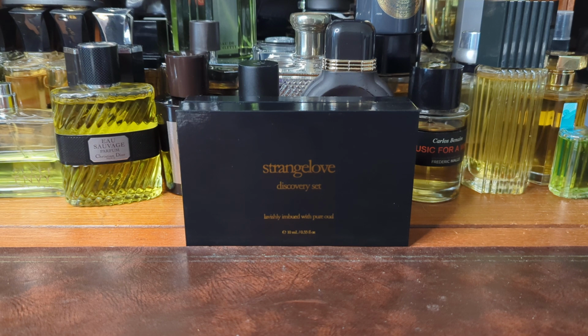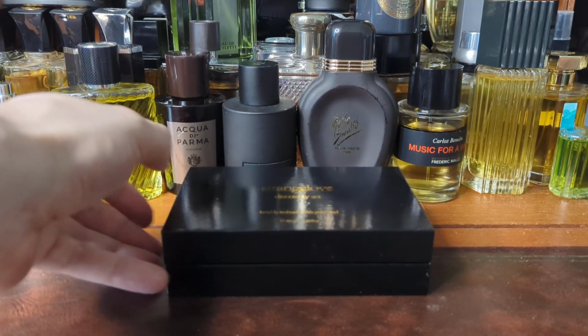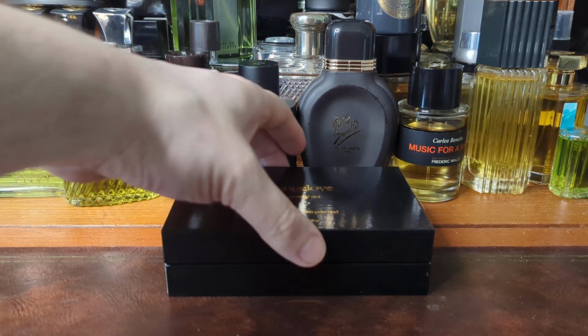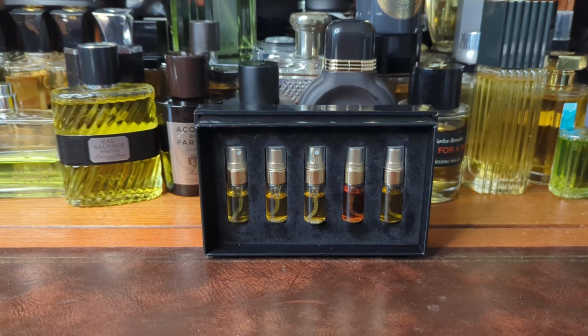On the box, I noticed something, and I'm sure I noticed it the first time I smelled them, but I never said anything. It never occurred to us. But if you read here, it says, lavishly imbued with pure oud. And while it might be lavish, and it might be imbued, and it might be pure, and it might be oud, that doesn't necessarily mean that it's any good. I don't think these oud oils are of the highest quality from what I know of oud. My very limited knowledge of oud, and the people who I have as friends who are very much into oud.